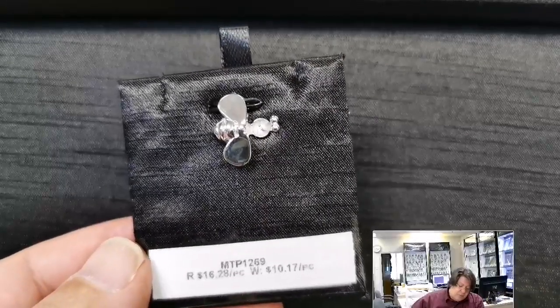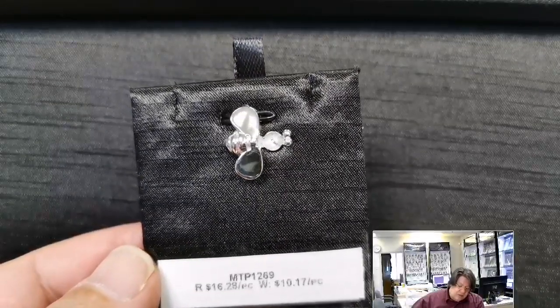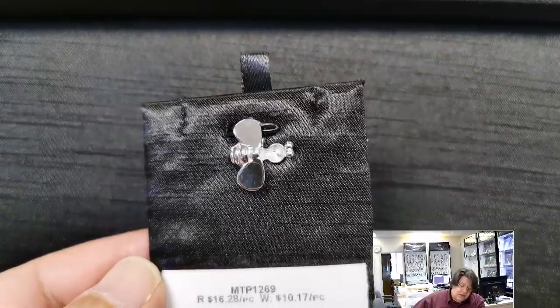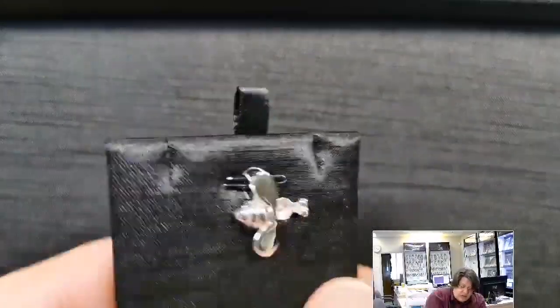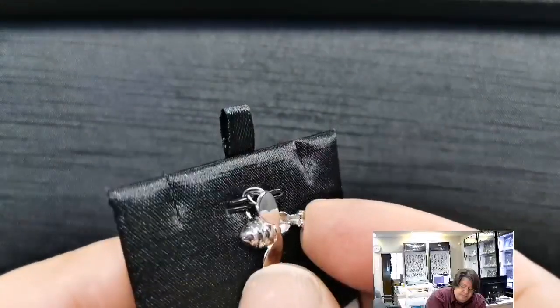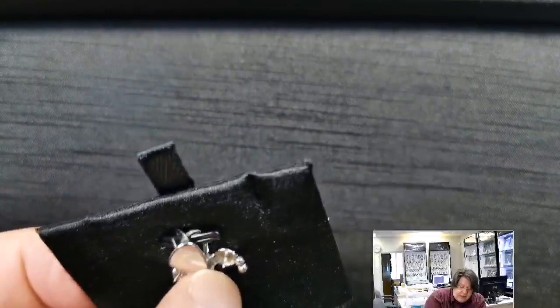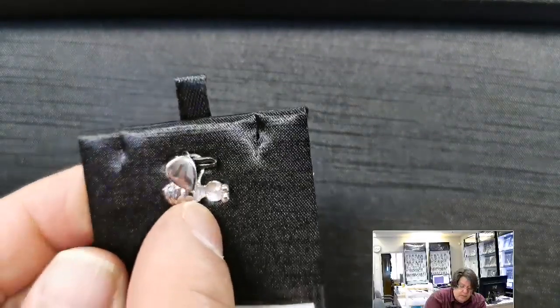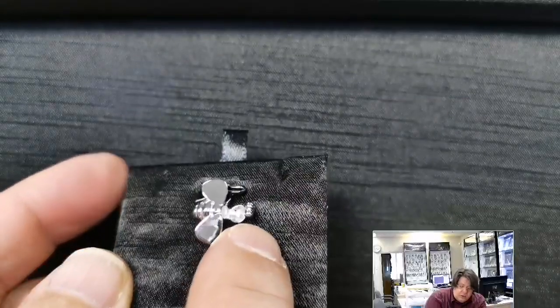Here's another one, MTP 1269 with a retail price of $16.28 and the wholesale price of $10.17. And this is obviously just a bumblebee, right, with the bail being one of the wings. That cup and peg, I don't know if you can see, oh, you can see that beautifully there, right? Cup and peg being the head. That would glue on there.